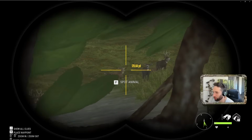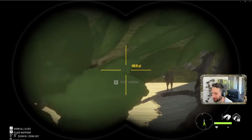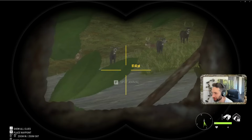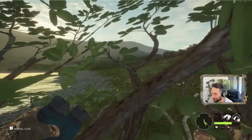Wait, wait, wait. Oh my god, they're coming in. No way they're coming in. They're gonna walk right past us. And there he is, right there. Less than 100 yards away. You gotta be kidding me.